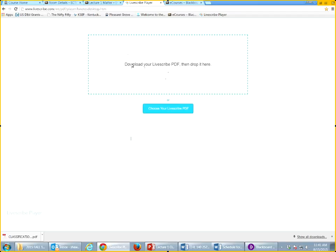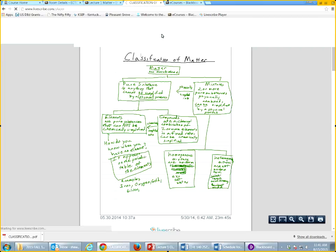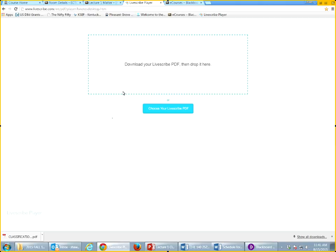Let me say right off the bat, this drag and drop thing doesn't work that well. It's very picky if you try the drag and drop. It worked that time. Here, wait. No, let's see. Come on. The drag and drop function's a little picky. It'll mess up sometimes if you actually do try to do a drag and drop into this field here. Instead, I strongly recommend that you choose this blue button here, choose your LiveScribe PDF.